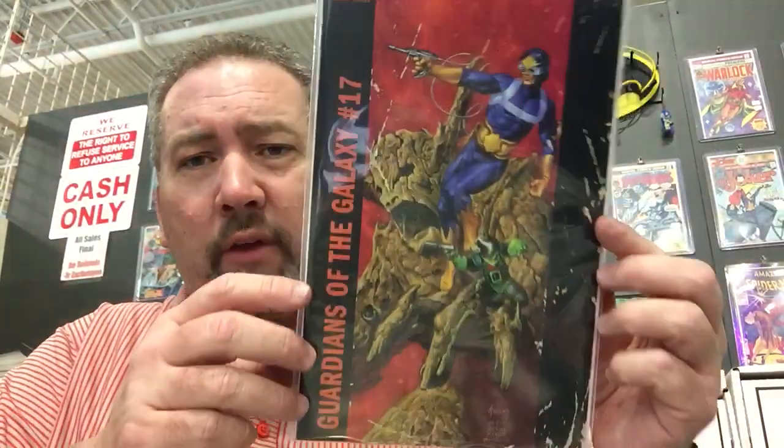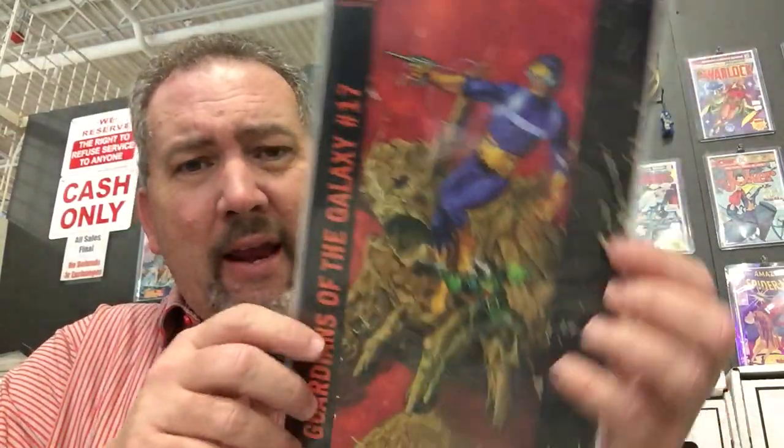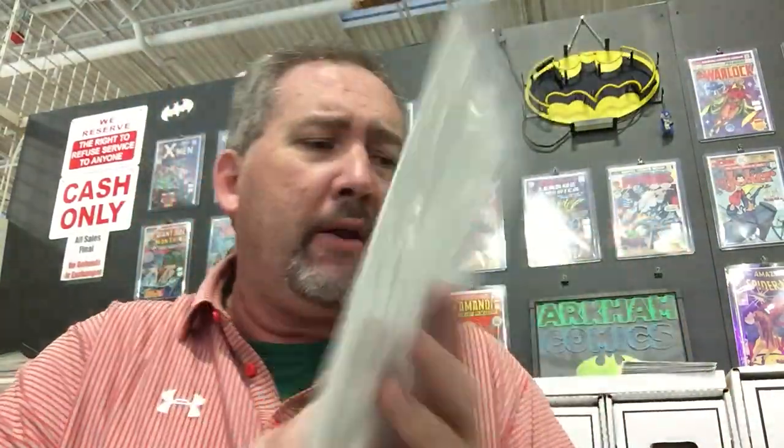And here's another one this week, Guardians of the Galaxy, number 17. And again, these are, I think, going to be kind of limited because a lot of shops didn't even carry them. They did, it was one or two. It's a nice-looking book if you can find them in good grades and just nice for a collection.